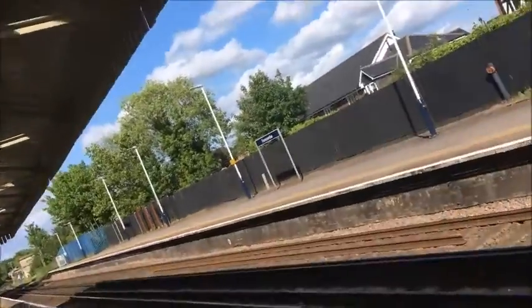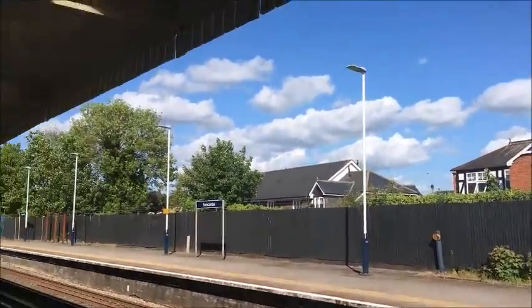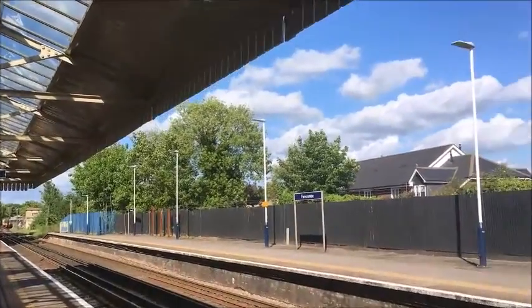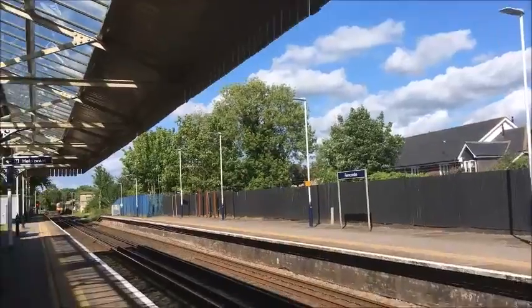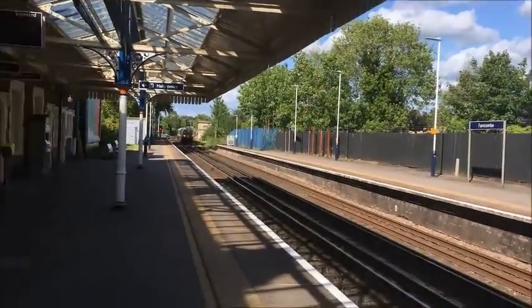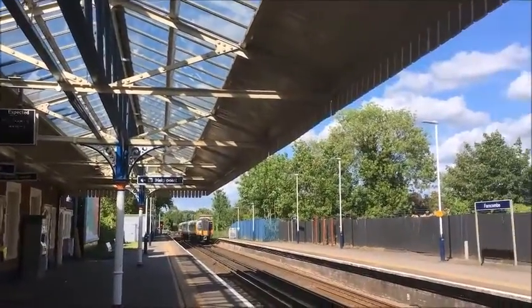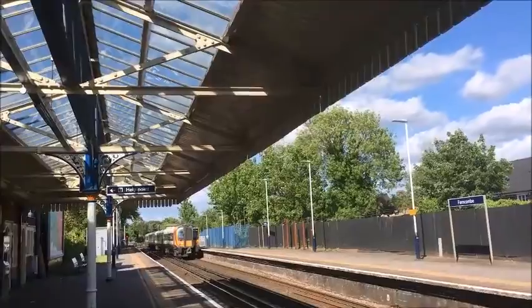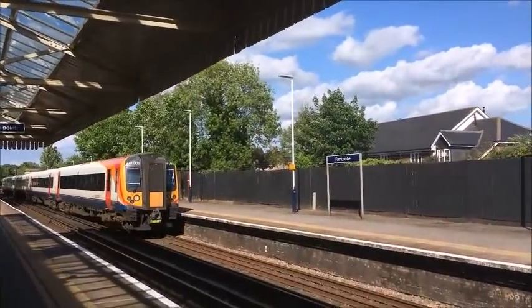What's up guys, looking nice here at Farncombe station or level crossing. The train approaching platform 2 is the 1647 from London Waterloo to Portsmouth Harbour. 4501 at platform 2. And we have 444006.